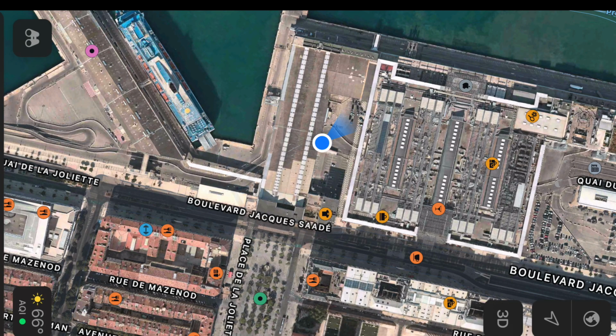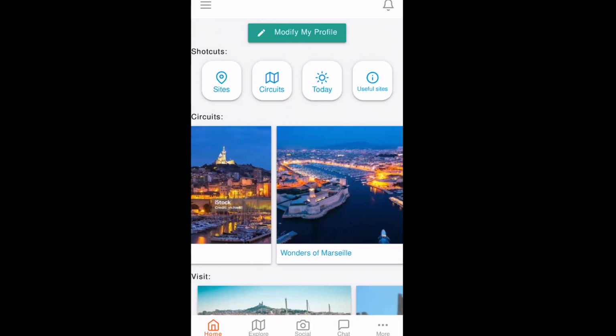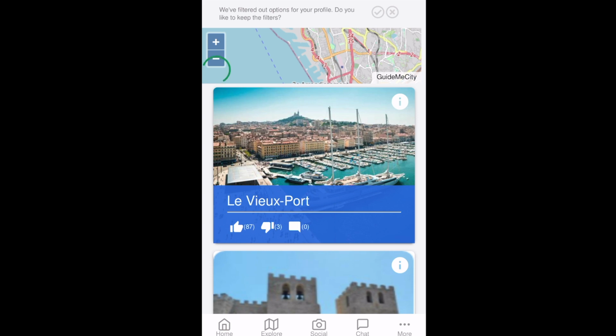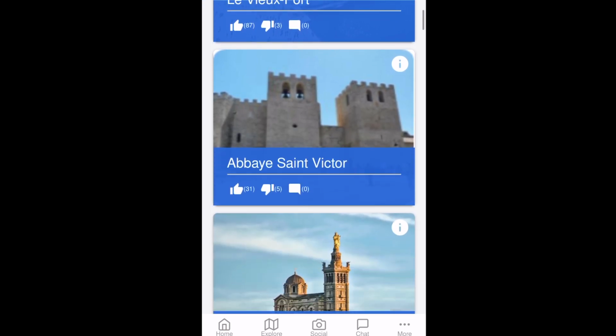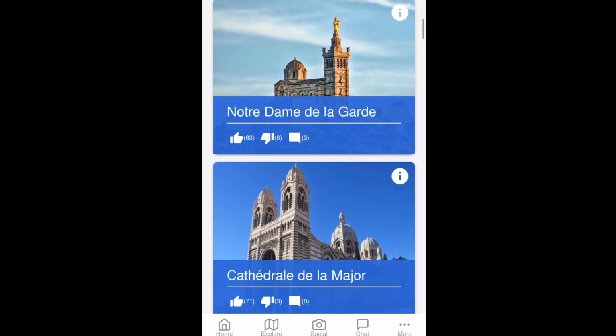For reference, this is where the free shuttle let us off at the city center. This is a view of the awesome app I was talking about, guys. You can choose different circuits or create your own. We chose the Wonders of Marseille, which you can see there, which gave us about 8 to 9 different sites that we could see all throughout the city.